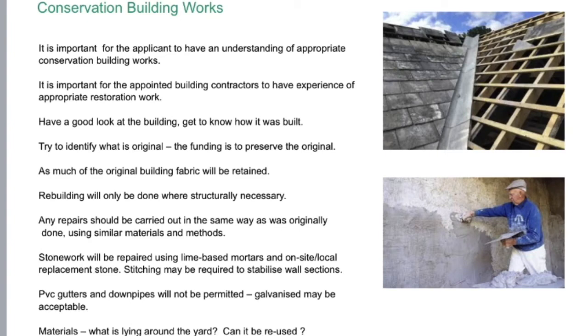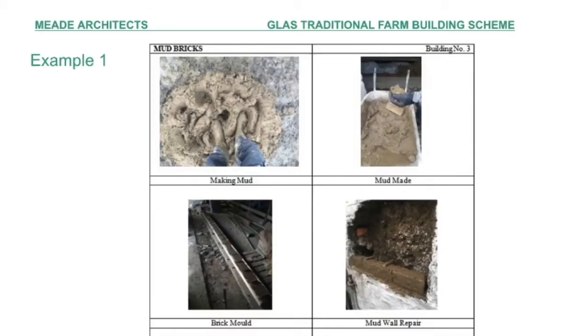Sometimes there are mud walls to be repaired. These are a little bit trickier, and I've had contractors learn how to make mud bricks and do it very successfully. I have a slide later on showing that. So, it will make your life easier if you get a sympathetic building contractor who's happy to work on old buildings.